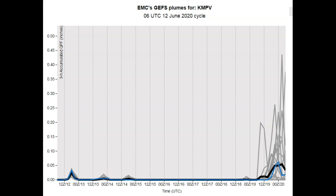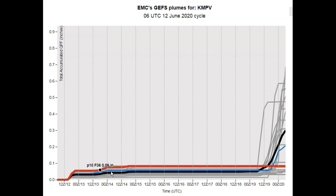Tremendous dry period. GFS Ensemble showing the same thing. This is the 3-hourly QPF. Really not looking at anything. This is illustrating a couple sprinkles or very light rain showers that pass on through. But the total QPF is just amazingly dry.